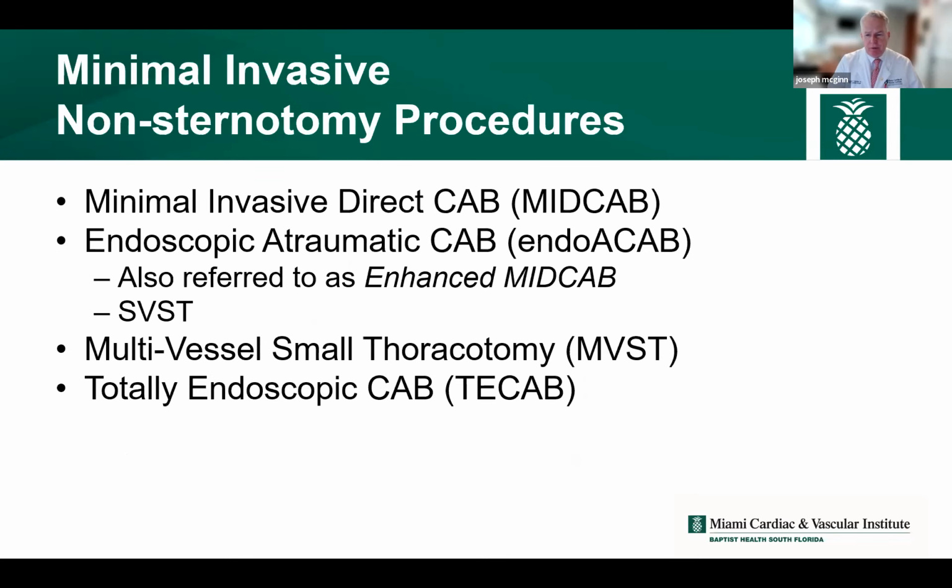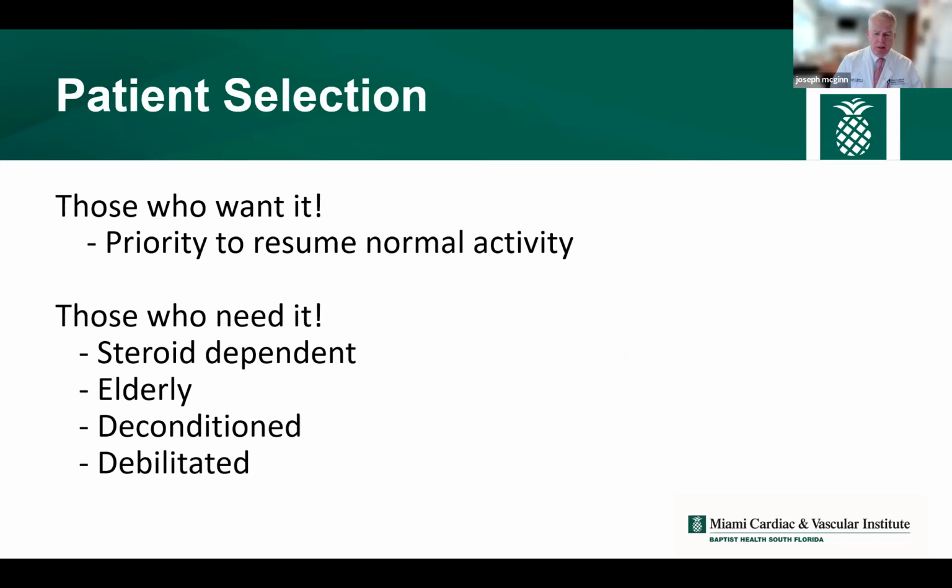But it kind of fizzled because once the sternotomy and the heart-lung machine became available, it became so easy that any surgeon could really do this kind of surgery using the heart-lung machine and the sternotomy, meaning the main incision. So we got to a point for decades, we were using this technique of going on the pump and using the main incision called a sternotomy.